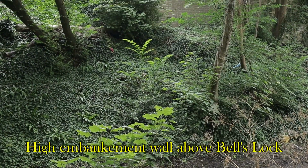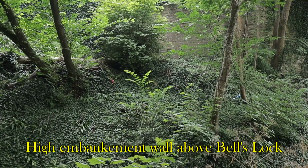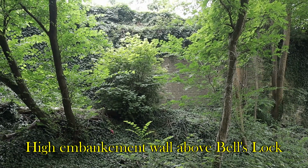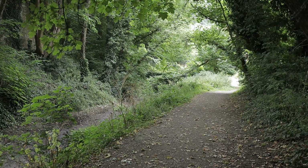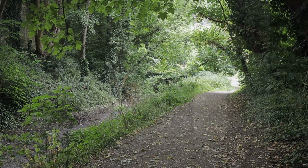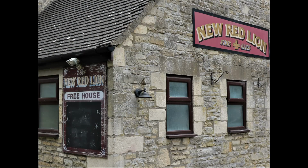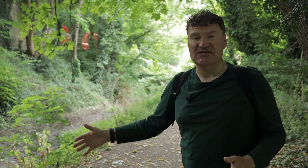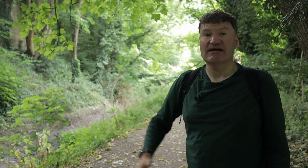Near to here were two inns, the Bell Inn and the Red Lion Inn. The Bell Inn closed quite some time ago. Sadly, the Red Lion Inn closed, I think, about a year or so ago here in the village of Chalford. And of course, both those inns were really important, not only for the navvymen that were constructing this magnificent canal, but also for the bargemen that were using the canal, moving freight up and down along it.